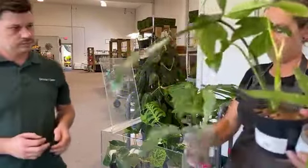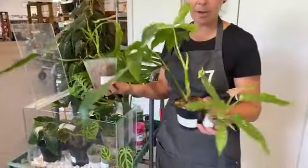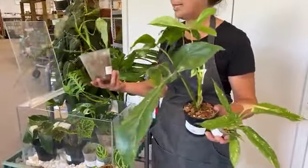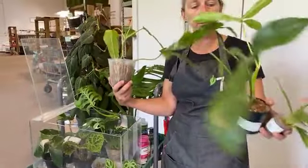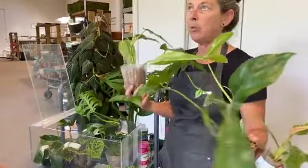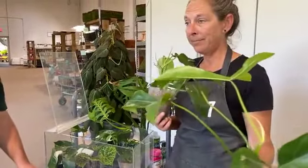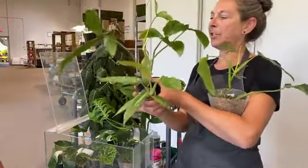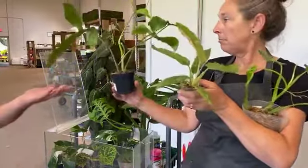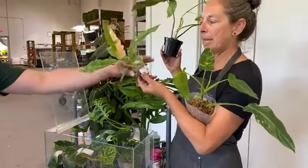So I have 3 philodendrons in my hand, and the 3 philodendrons have slightly different growth habits. And so I wanted to, again, circle back to a term you used, which was self-heading. And self-heading versus vining. That is vining for sure. So explain to me what that is again.